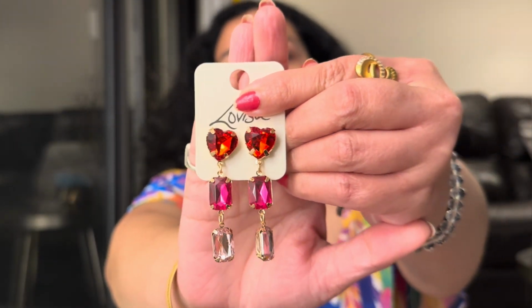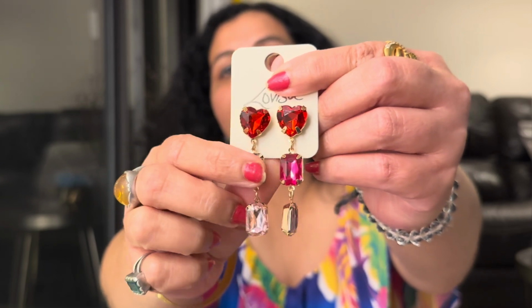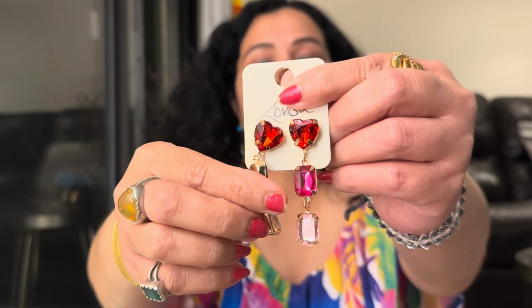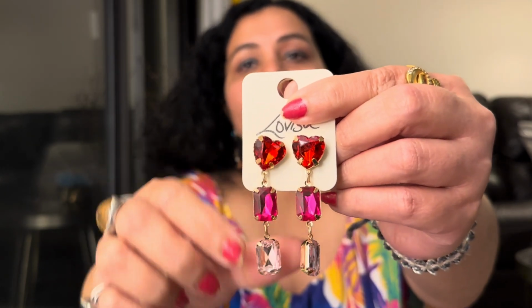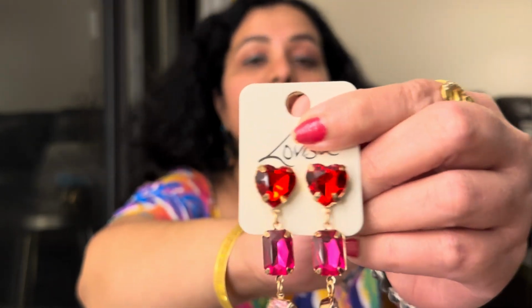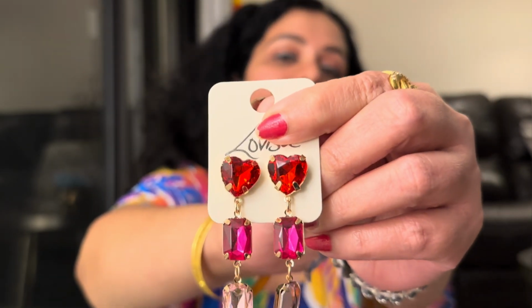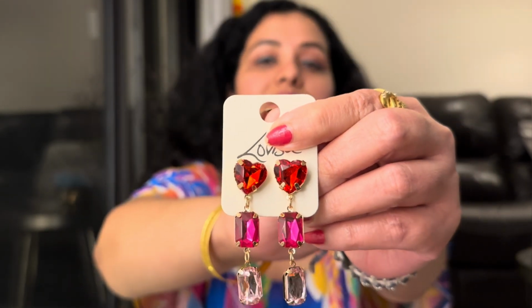Okay, this one is a nice heart shape, red, pink, and what color is this? Some light pink color. So this will also look good on any red or pink outfit for Christmas.